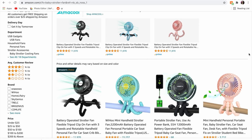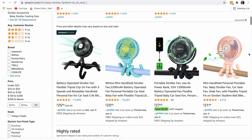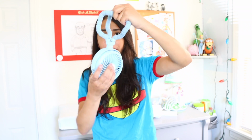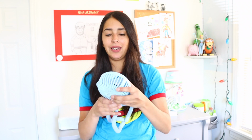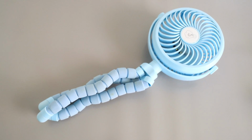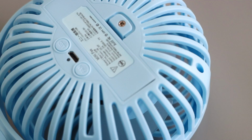It is this freaking fan right here. This is actually a baby stroller fan. The legs right here go around the handle of the stroller, and you can put it on your baby and it moves around. This thing is super powerful. There's an LED light that I never really use, but for a little fan like this, it really is powerful. You charge this using just a plug. It's rechargeable. I bought this not for Cooper, I bought this when I was pregnant last year, and I use it to this day.